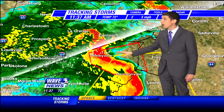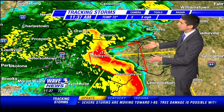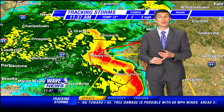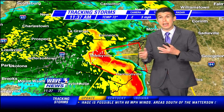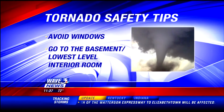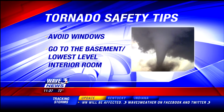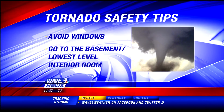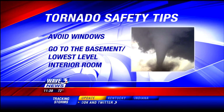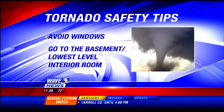But if you are in Shelby County, if you're in Shelbyville, if you're in Harrisonville, if you're in the eastern half of Shelby County, you need to be in your tornado safe place right now. We've been talking about this for the past few minutes. That safe place is going to be a shelter, possibly a basement, an underground shelter if you've got it. If not, go to the lowest level interior room, put as many doors and I should say walls between you and the outside as you can.